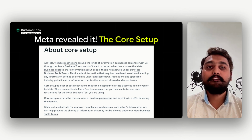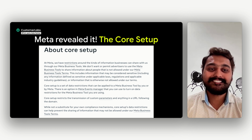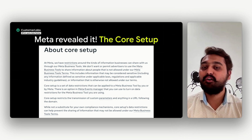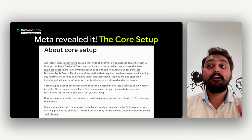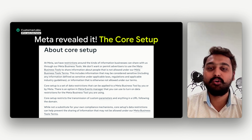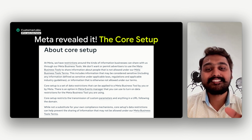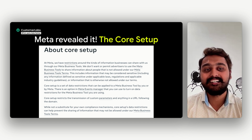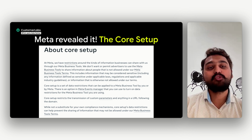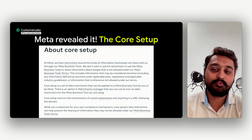For example, if the domain name is, let's say, www.customerlabs.com, after that .com slash whatever the detail is, it can be slash appointment booked slash cardiology or whatever it is, it restricts. Even that slug, they call it URL slug. If you're in SEO, based on the URL slug, Meta's algorithms can understand the information present in the website, and also the Meta Pixel is collecting the data from the website, and it is also having the user's data. So having this data is against the privacy of the user.